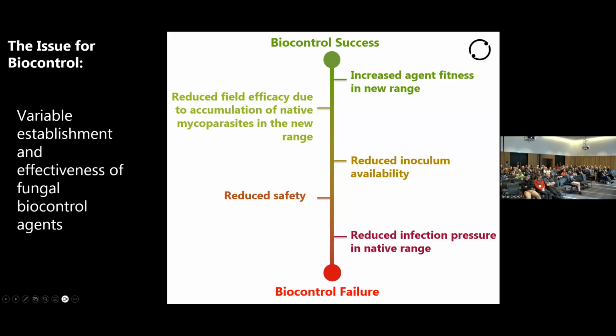However, there is an issue when it comes to weed biocontrol and the use of rust fungi or smut fungi or any other fungi: with these mycoparasites, you get variable establishment and effectiveness of these fungal biocontrol agents. On the left, you can see a range of issues that could potentially impact our biocontrol. It could reduce the infection pressure in the native range. It could reduce your safety. So when we import the fungus into New Zealand, does it come with these mycoparasites, and how would we eradicate it, or how would the collaborator that we're working with in the country of origin eliminate it?